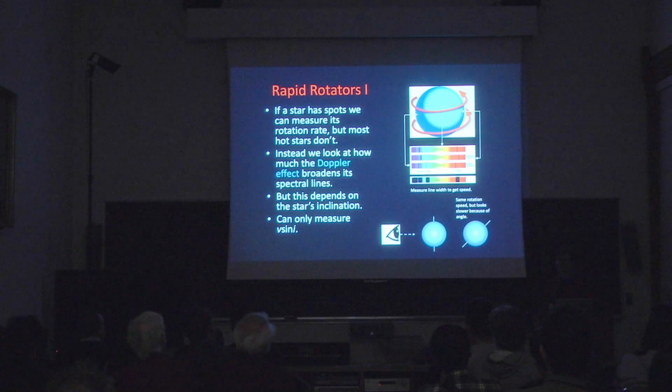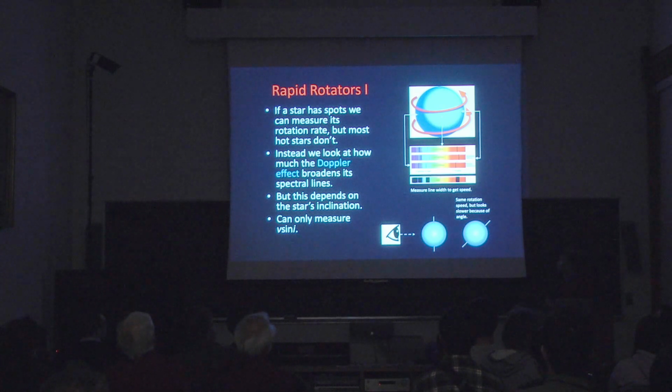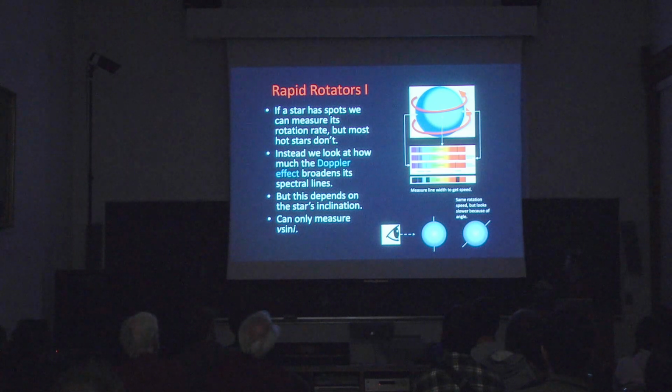Now, if your star is like the sun and it has spots, then you can look at the change in brightness as the spots move across the surface of the sun, and measure that. Most hot stars don't do that. Most hot stars don't have spots. Usually what you do is you measure the spectral lines. So these black bits here are absorption lines. Materials in the stellar photosphere, mainly hydrogen, absorb the light, and when we spread out the light into its constituent colors, we have these black marks.